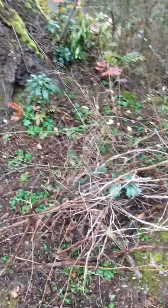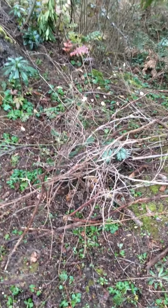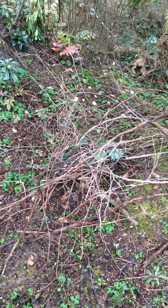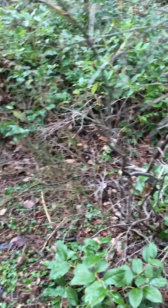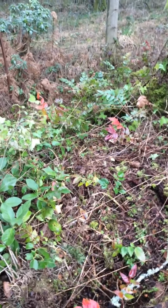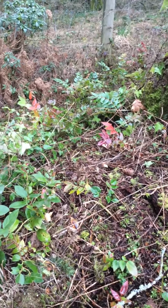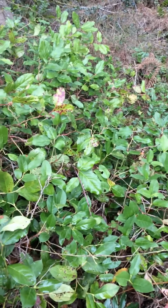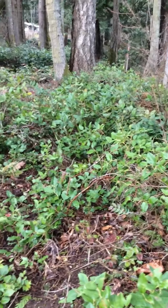This is a very prickly pile of dead things that I don't want to touch. I pulled them out from over here, and I'm very glad I had gloves. There's lots of prickly things over here that I was going to pull, but my knee started hurting, so I didn't. And this is salal. It grows everywhere in the forest.